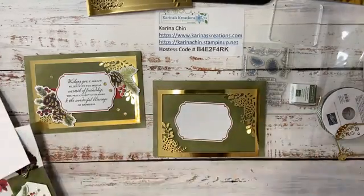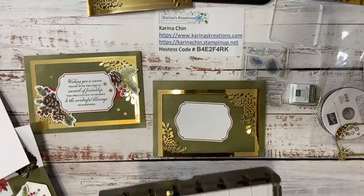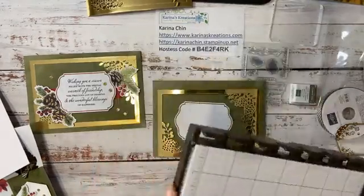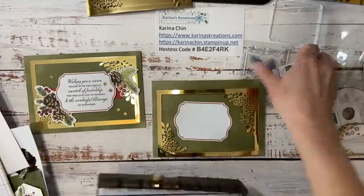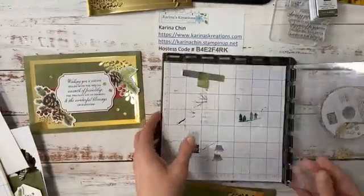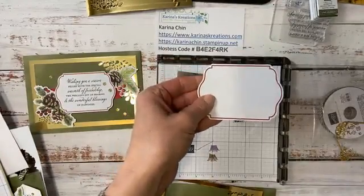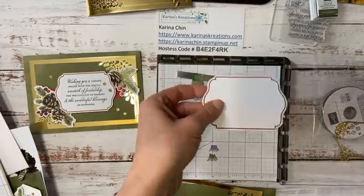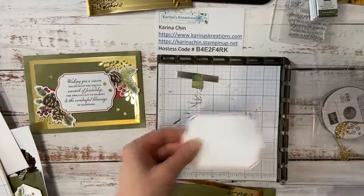Watch how fast this is. Now, my tip is, if you're doing this, use your Stampin' tool. What's it called, you guys? Stamparatus. The reason I'm using the Stamparatus is you only have a couple of these tags, and if I goof it up when I stamp on it, this allows me to go over it a second time.